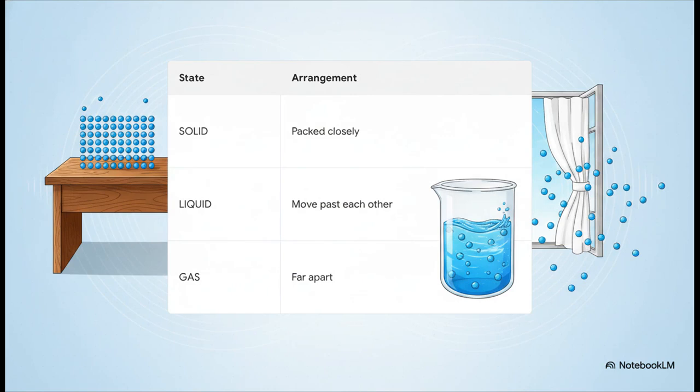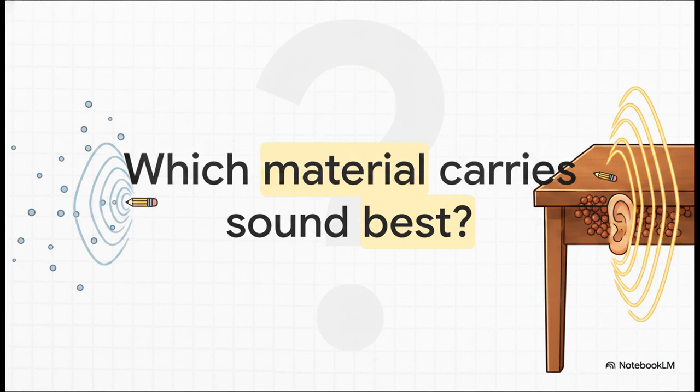Now think about how these particles are actually arranged, because this changes everything. In a solid, like a wooden desk, the particles are packed very, very closely together in a fixed structure. In a liquid, like water, they're close together, but they still have enough room to kind of slosh and move past each other. And in a gas, like the air in your room, the particles are much farther apart and just move around freely. So, knowing how these particles are packed, which material do you predict will carry sound best?